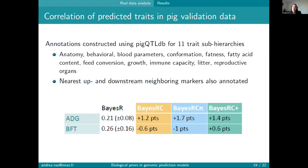And then, of course, what we're most interested in looking at is how do we improve, or on the opposite, how do we worsen our performances when we make use of these PigQTLDB annotations. And what's quite interesting is we see that for the ADG trait, we tend to have fairly modest improvements, regardless of which overlapping annotation model is used. So between about 1.5 to 1.7 correlation points of improvement. Whereas for the BFT trait, we actually saw a decrease in performance. So the Bayesar CPI model in particular lost a full correlation point with respect to the Bayesar model. So that's sort of a mixed bag here. We have a modest improvement for one trait and a modest worsening for the other.